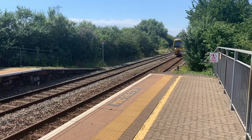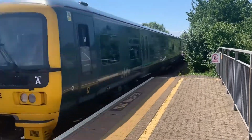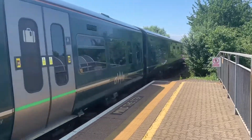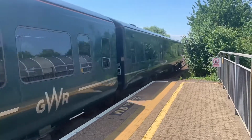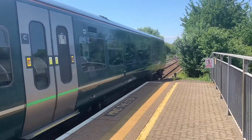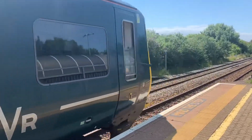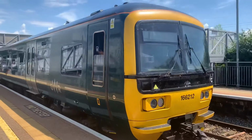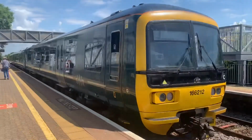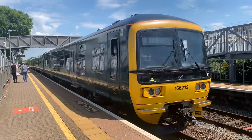And arriving in here is the 13:17 Great Western Railway service from Weston-Super-Mare to Filton Abbey Wood, which is the return of 166212. Passing out now is the 13:17 Great Western Railway service from Weston-Super-Mare to Filton Abbey Wood.